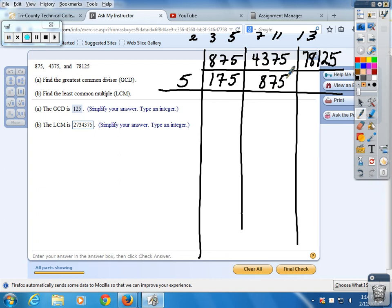5 will go into 7 one time. That'll leave 28. How many times will 5 go into 28? 5 times. That'll leave 3, which is 6. That'll leave 12, which is 2, and 5, which is 15,625.